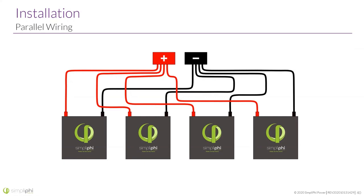This question is going to come up: we use terminal bus bars on some of our installs, so that is absolutely fine. If you have a bus bar that lays across each terminal, that is okay as well.